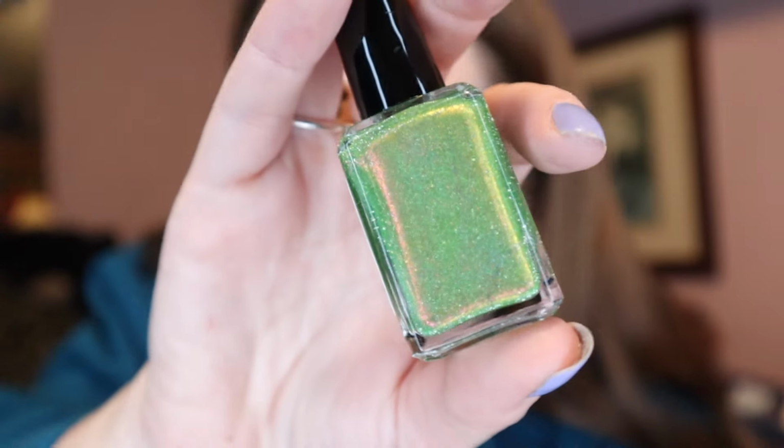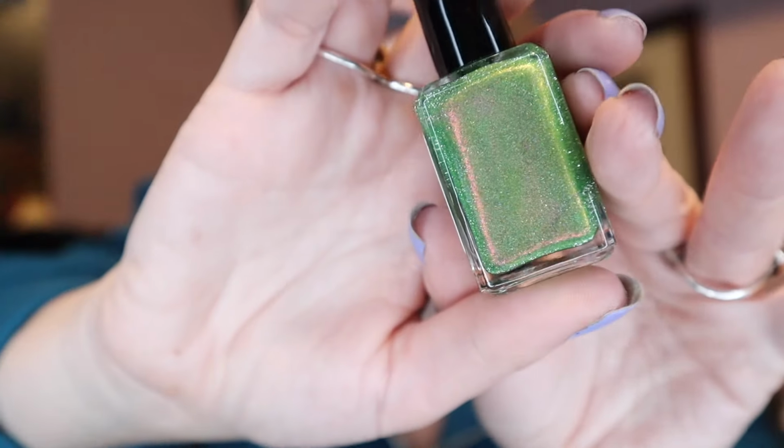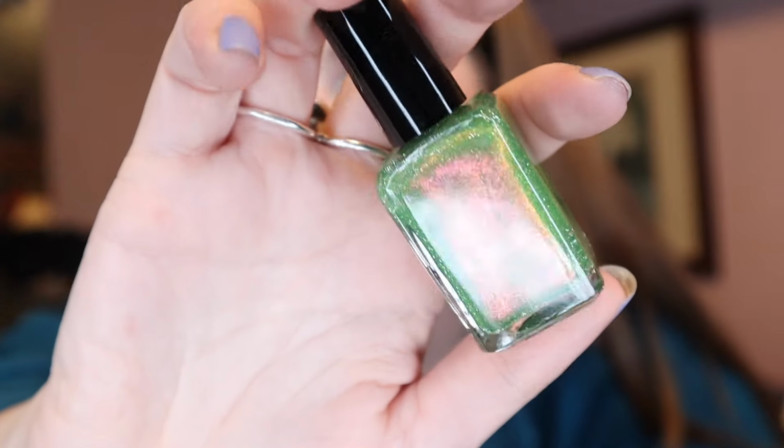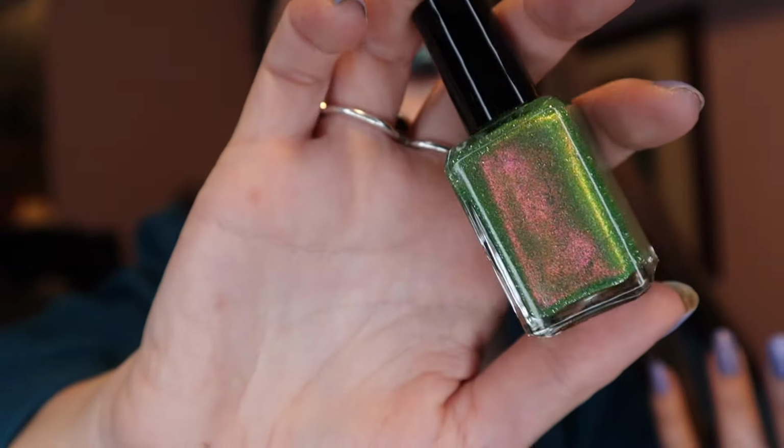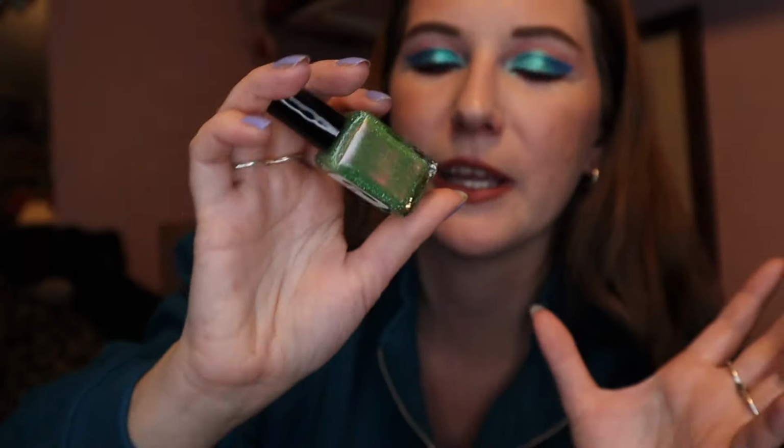Oh, this looks pretty. I feel like these look more interesting in person than they did from the swatches. I felt like the swatches looked a little bit one-dimensional color-wise, like one color, but just a really sparkly version of the one color, which I was down with. But if it has multiple colors in it, I'm even more down with that. So yeah, this Activator certainly looks like it has a good deal of an orangey pink in there. That's really pretty. I totally forgot this was even one of them.